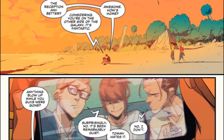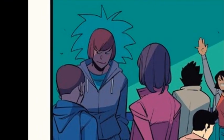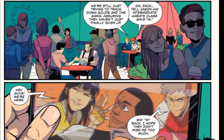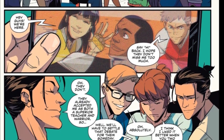Rounding back to something we saw earlier, we see that the MMPR have returned home and are talking to the Omegas on Safe Haven. Do these phones connect through the grid or something? Nothing happened on Earth while they were gone, and as this lion girl talks to her friends, just kidding, they say they're trying to find Goldar and the gang. Tommy tells Zach to tell Jason his karate class says hi, but Jason and Trini then arrive. The two banter back and forth about who is the better teacher, but it's good-spirited.